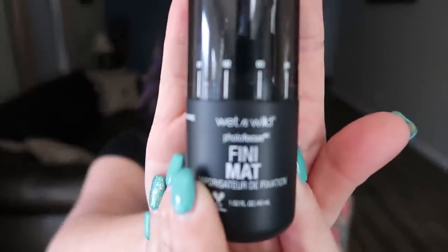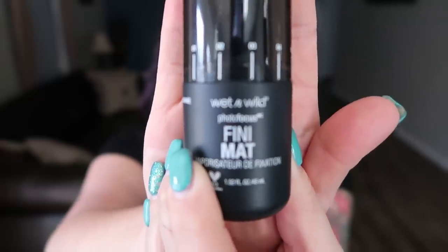And the next other items from Wet n Wild I want to show you guys are these here. So these, my friends, are finishing sprays. So when you are done putting your makeup on, you spritz this over the top. This is matte and this is a natural, and this will literally set your makeup for the entire day. So you prime first with the primer, and then once your makeup is on, you set it with the setting spray, and flawless makeup all day long.